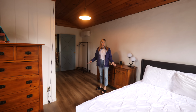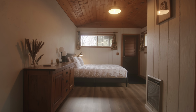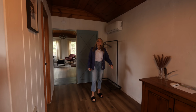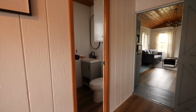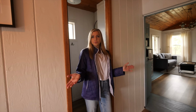So here's the guest cabin, which is actually a pretty good size. You've got a queen bed right here, and then all this space over in here. It has its own little mini split heater, so you can get this room nice and hot. And then right here, you've got your own bathroom in this cabin. So it has a shower and everything. So that's nice. You can really come in this cabin and have your own space.